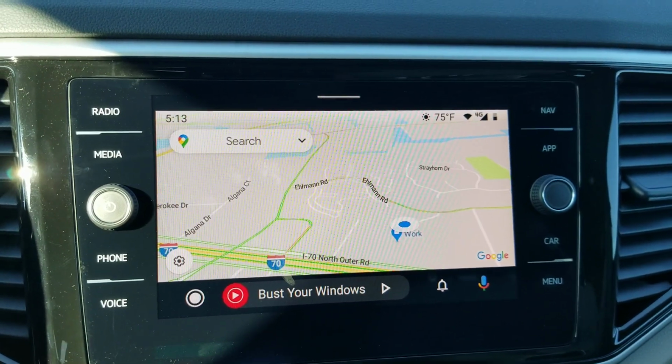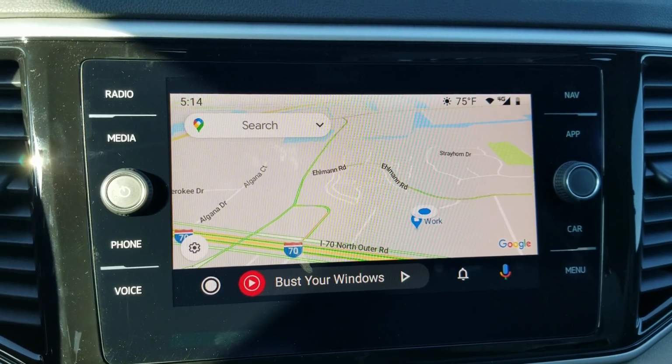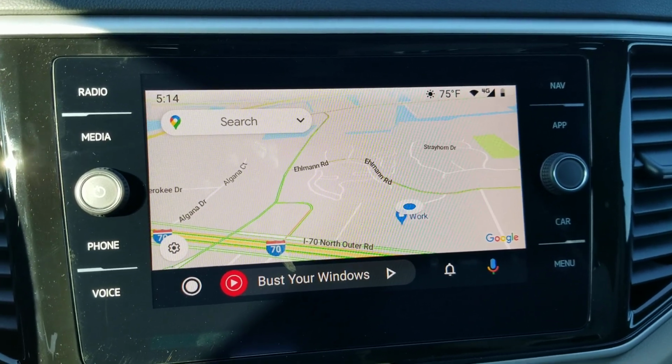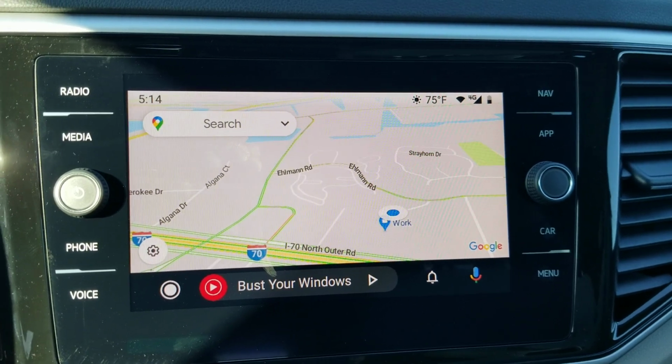Trying to show you that screen there. So this is Android Auto working wirelessly on my car here, or the car I'm in. It also does wireless CarPlay, and App Connect is wireless as well. So if you're using MirrorLink, you can still do wireless.